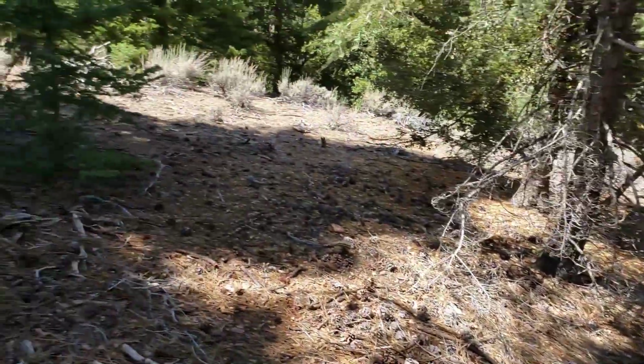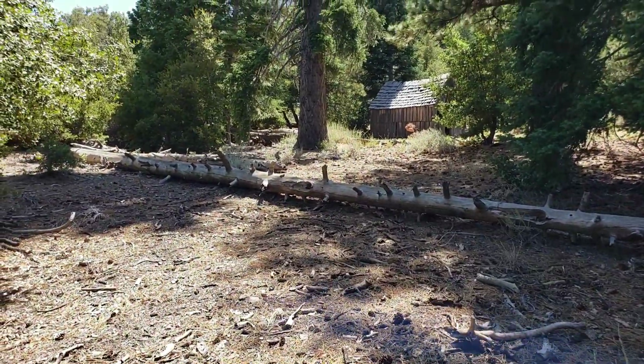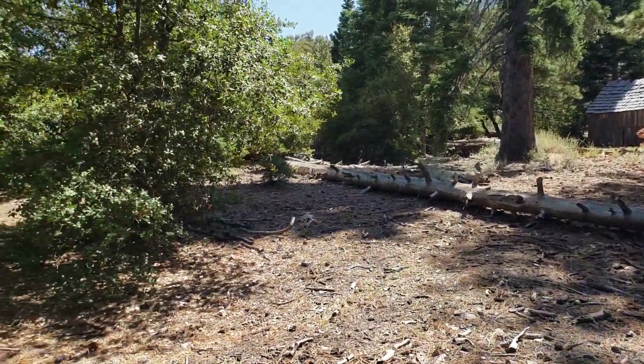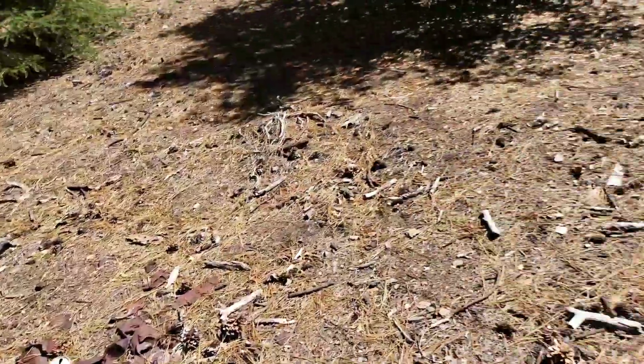Anyway, I'm kind of exploring the area a little bit. If I find anything really cool, I'll go toss it back up in the cabin so other people can see it. But anything like this, I'm just going to leave here, unless it's garbage. I've been picking that up.